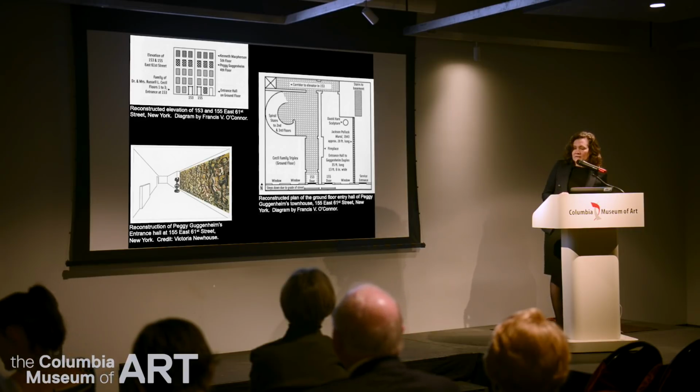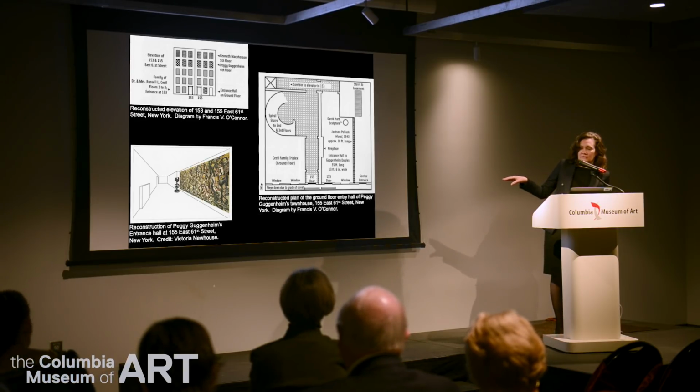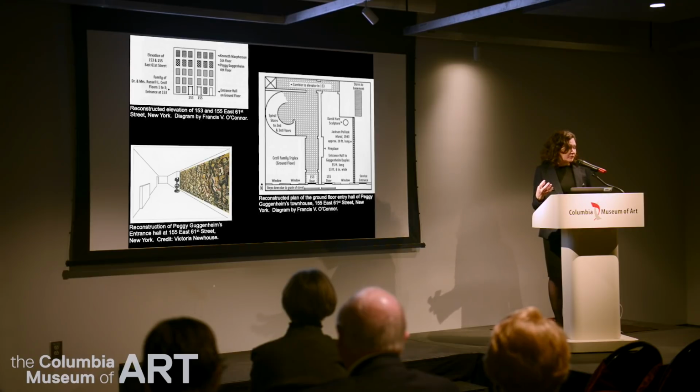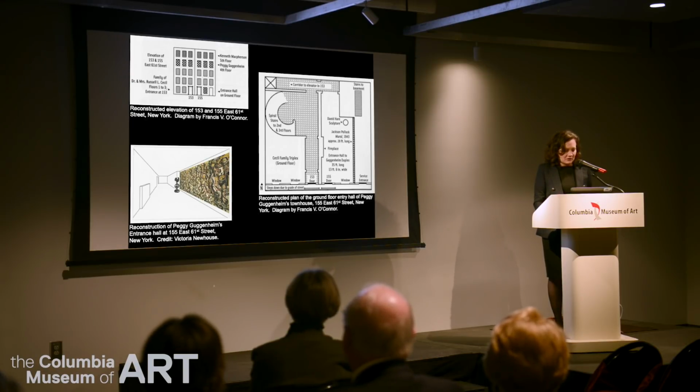It's also interesting to think about the lighting in the space. There was just that one window that you see in the lower right corner, and that window would really have been the only source of light. Peggy had installed electric lights. However, whenever they were turned on, it blew the circuits for the entire building, which frustrated Kenneth McPherson. So consequently, they were not turned on very often.